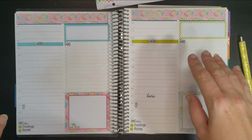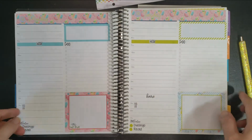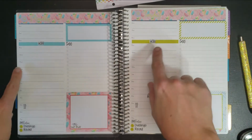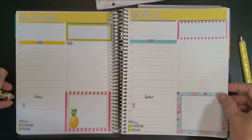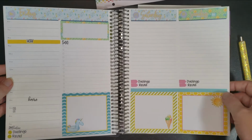Okay, so my phone died, which is where I film my videos. So while it was dead and I was recharging, I went ahead and just filled in all of these main boxes, just the decorative pieces, because it's the same on every page. Looks a little bit different because of the design, but there's how it's looking so far.